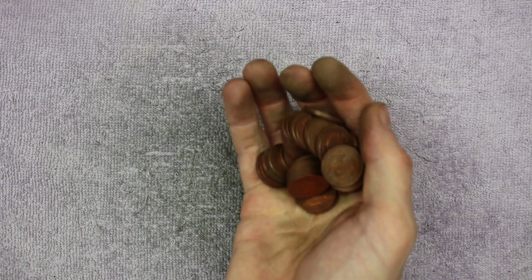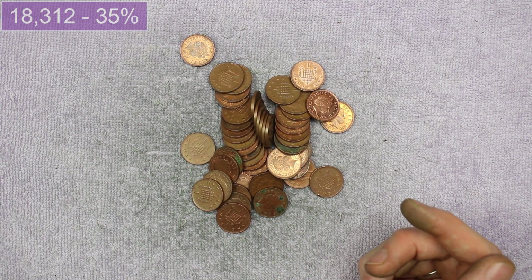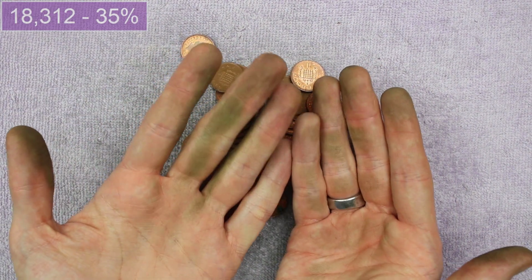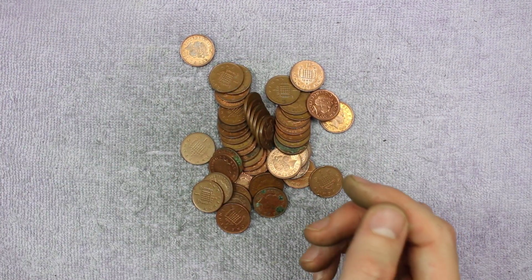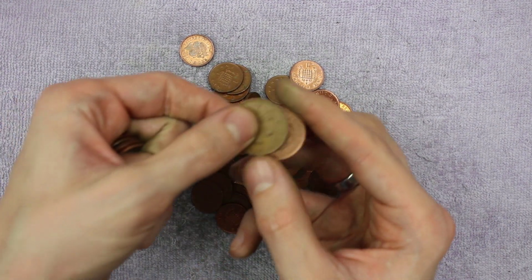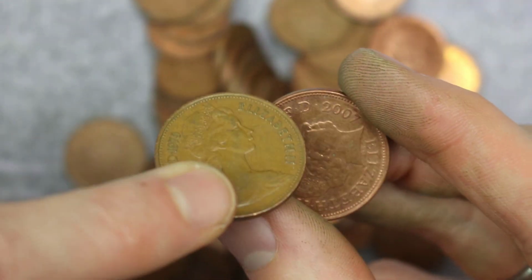First half of the bag brings us another 50. That takes us to 18,312. These are the dirtiest coins I've ever had to hunt through though. My hands are going green. It's gross. A couple of interesting oddities. We got a couple of 2p pieces, neither of them from the year 2000, but I don't know if that's profit or whether it's just on a weight.